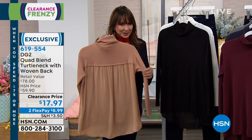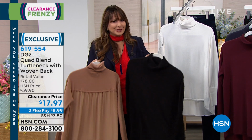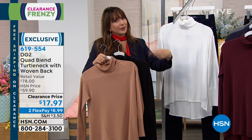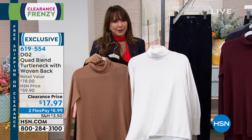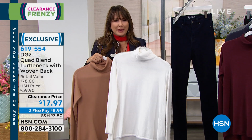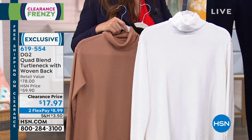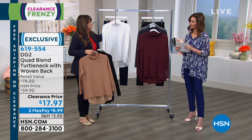This is the back of the turtleneck. I have flown coast to coast in this shirt. Diane, when she came back and we had a little get together to celebrate her return, guess what shirt she wore? This one with a pair of black skinny jeans. So it has a lot of possibilities, whether it's pearls or whether it's gold or silver that you want to wear. This is just that background, that canvas, but the shape gives it its fashion statement. And then that fabric, quad blend, the favorite sweater fabric of the DG2.